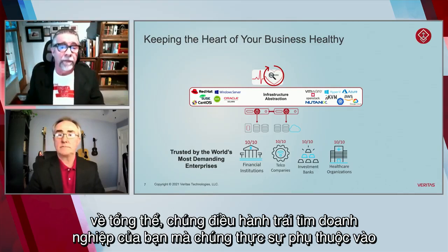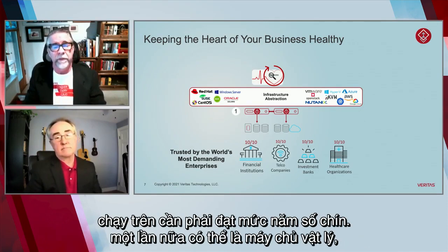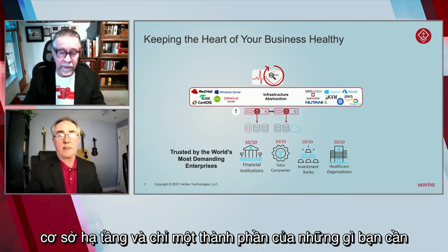They're really dependent upon four things. Number one, the infrastructure that the applications are running on needs to be 5 nines. Again, that can be physical server, virtual machine, cloud instances. It doesn't matter. That's just infrastructure and just one component of what you need.